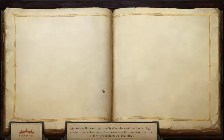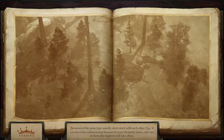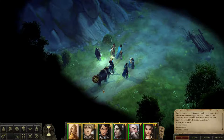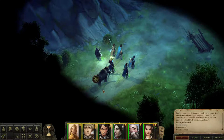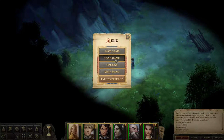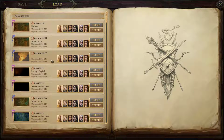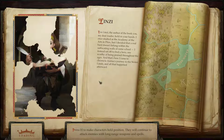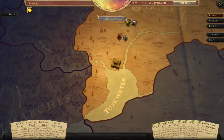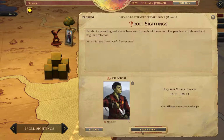I'll head back to the capital around the end of the month. Oh, wait a minute, I have to think about this. Oh my goodness, no. Let's load this quick save. The key here is not to do the 14-day project, but still start the events.